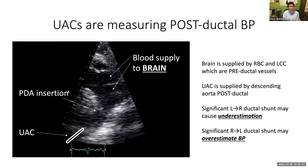And so this may lead to a difference in our ability to detect perfusion pressure to the brain, because significant left to right ductal shunt may underestimate perfusion pressure at the UAC, and significant right to left ductal shunt may overestimate perfusion pressure at the UAC. And we're slowly accumulating evidence that this is a true phenomenon.